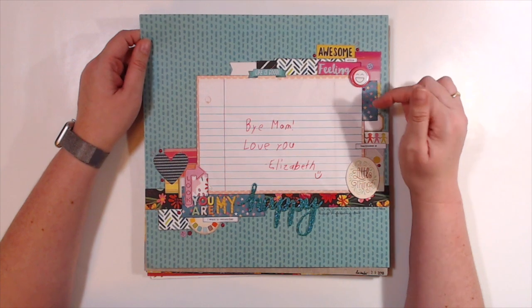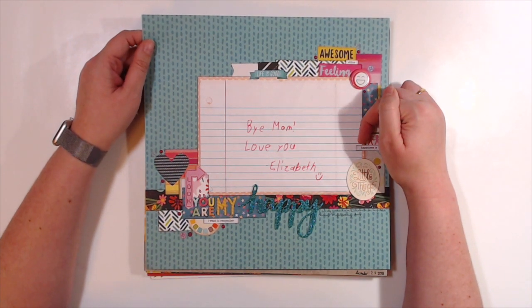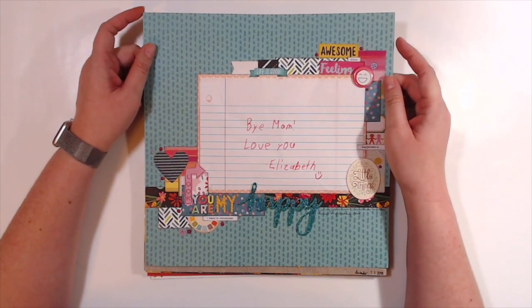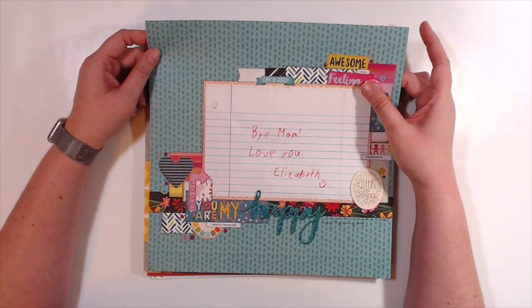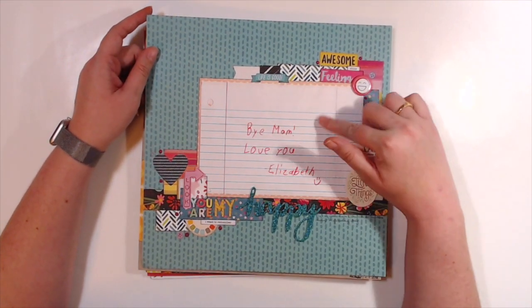But sometimes it'll be days before I find the note. And I'll comment, and she goes, "Oh, Mommy, I left that for you on Tuesday." Like, how are you just finding it? It's Friday. But these notes really do brighten my day.